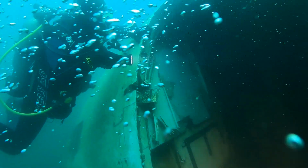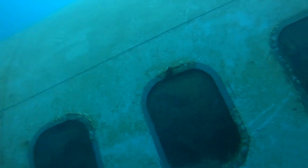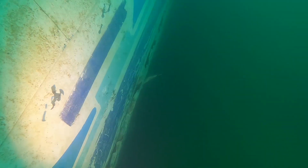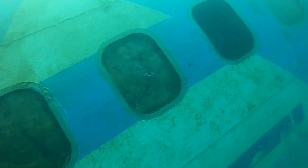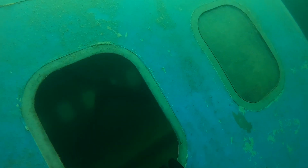Yeah, Terry and Joe swam through the plane, through the fuselage. Had it just been the three of us, I probably would have joined them. But Josh, being a brand new diver, first time ever seeing the plane, I did not want to take him inside the plane. That would be wrong on many, many levels. So we stayed outside, which is cool.